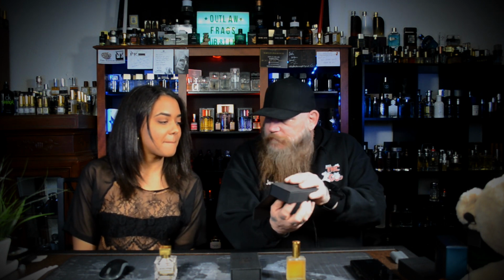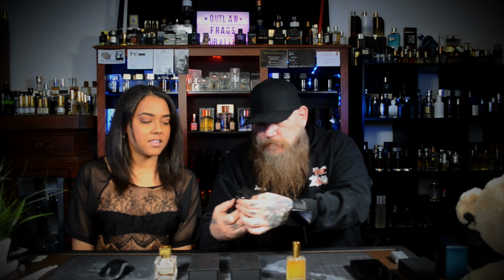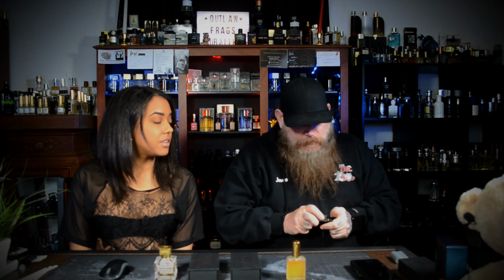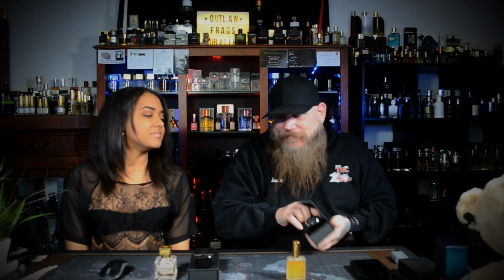Alright. So, I do like these bottles. Are you familiar with what Chanel bottles look like? Mm-hmm. It looks like a tiny Chanel bottle. And a lot of people said that the tops are really snug, and they are not kidding. That's good though, right? As long as it's not so tight it breaks the top when you try to pull it off. I've seen guys that have complained about it.